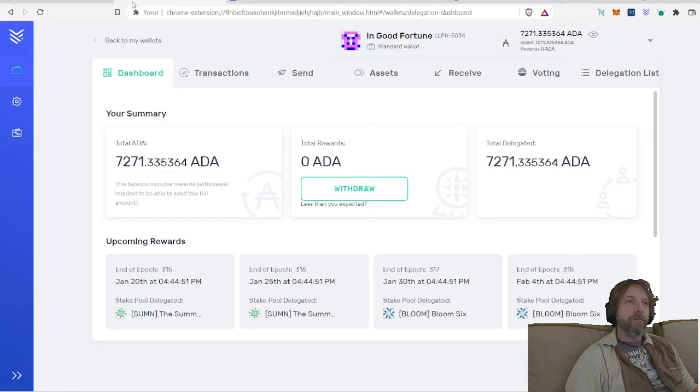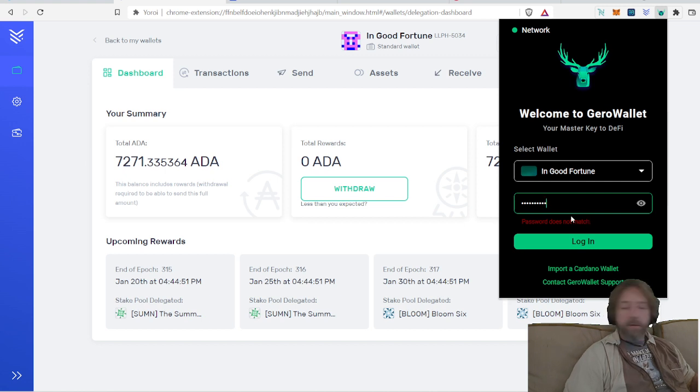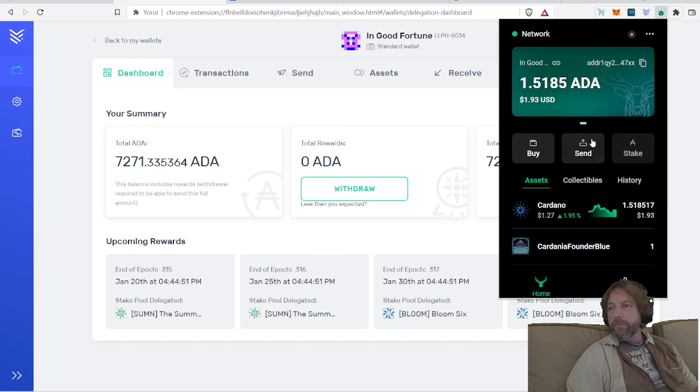Okay, here's Yoroi. I guess that's how you say it. This is one of my wallets. I'm going to move ADA, the Cardano token, from one wallet to another wallet that I have. I've got different wallets up here for different coins and different purposes. So just to show you how this works, I'll move some ADA from one wallet to the other. My password's not right. This is just a wallet that I created to do some transactions here.